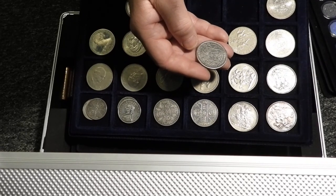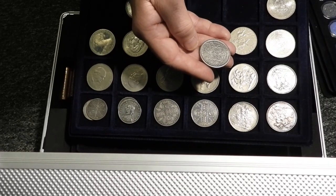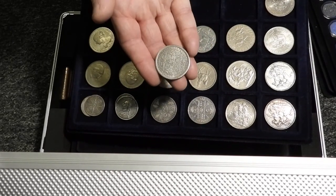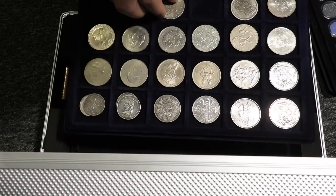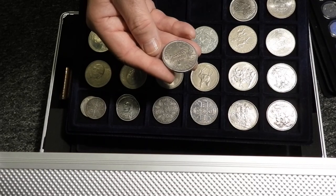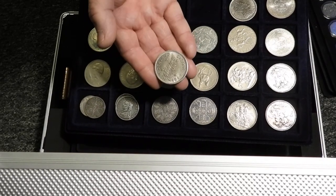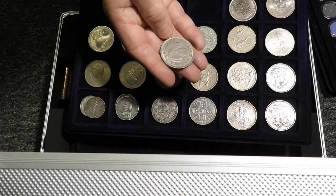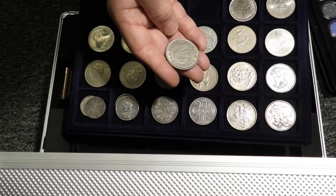That's your Straits Settlement, something like that. New Zealand crown, 1949. Oop, nearly dropped it. I'm trying to tilt it. King George the 6th.